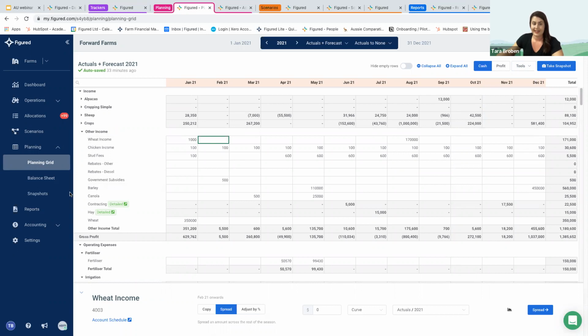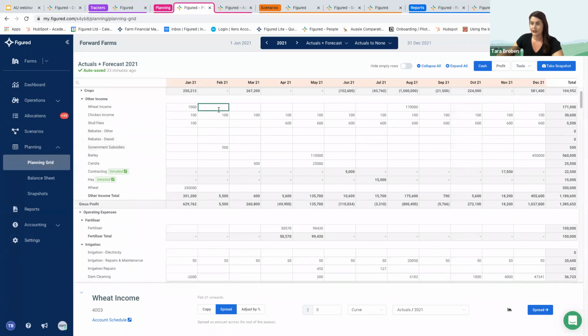So back to entering into the grid, it's as simple as coming in and you can be entering in those figures directly into the planning grid, and it will automatically populate for you. We do have some other tools available down the bottom here. So copy, spread, and adjust by a percentage.